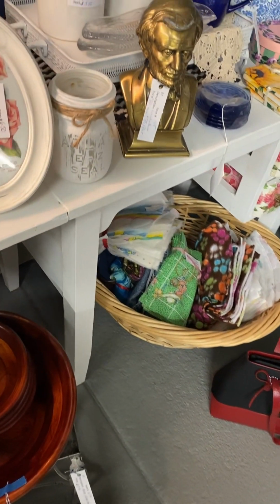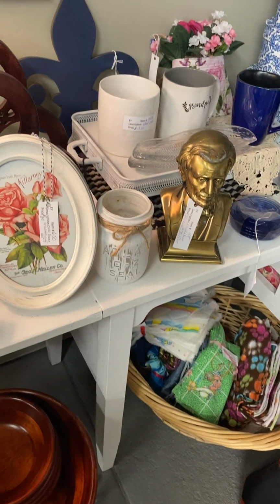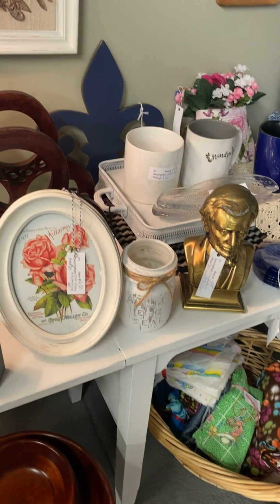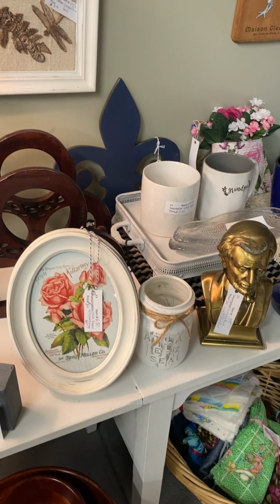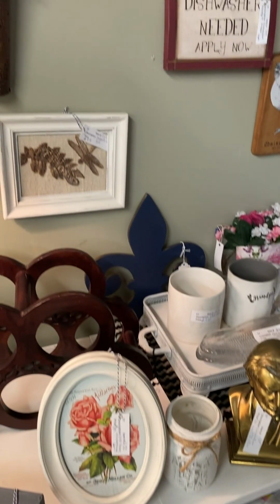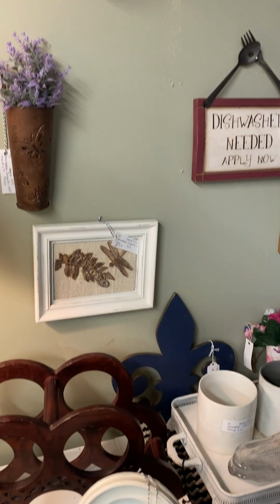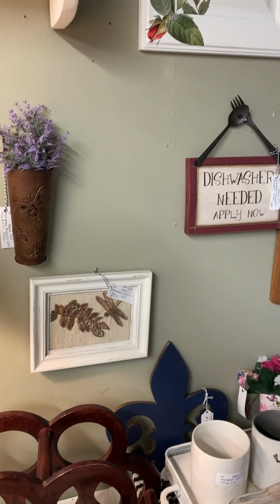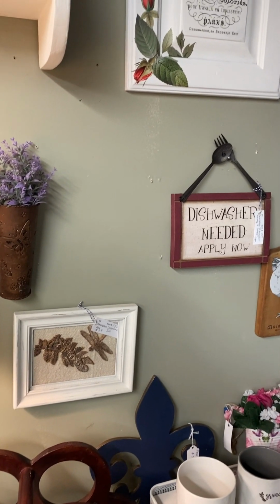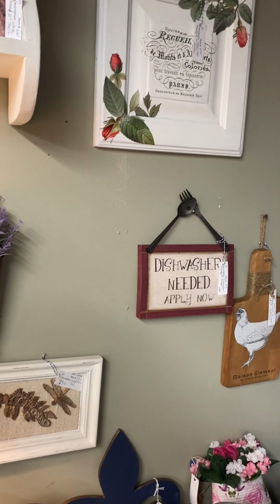I have an Avon bust of Lincoln and a ball jar that's been painted and distressed. And just a couple of other things. That dragonfly with the fern is actually a piece of drop cloth, and I've used molds on there, and then I dark stained it. And above that is a little butterfly tin holder with some lavender in it.